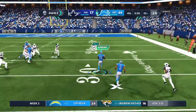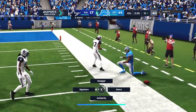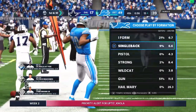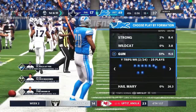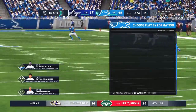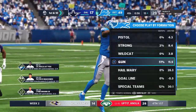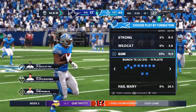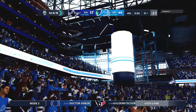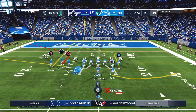And now here's another interception. Picked off about the 31. CD, this defense, man, at this rate, they're just having fun out there right now. And normally with this type of a lead, if you're a starter on defense, you're saying, hey, let the other guys play. But with this going on, no one wants to come out of the game. They all want their shot at picking off a pass. Line of scrimmage, the 15. It's 1st and 10.